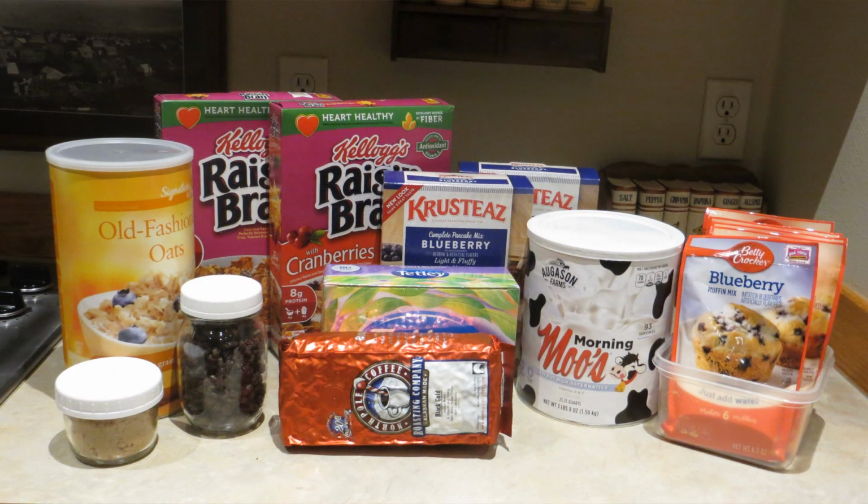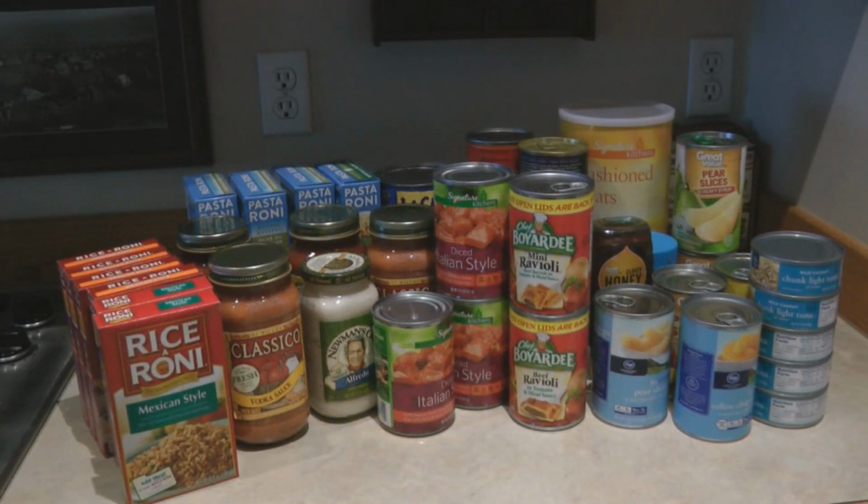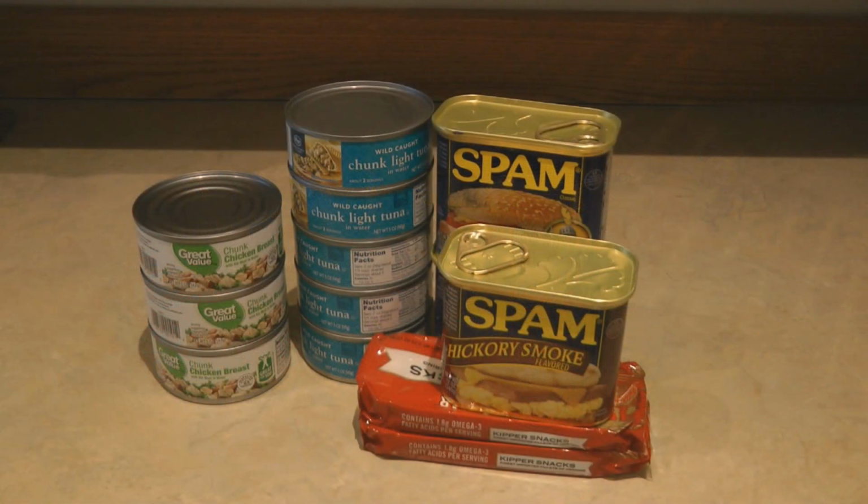What can you have for breakfast? What will you serve for lunch? What can you make for dinner? And what about some snacks? Store foods that you would normally eat and then rotate them and add more.